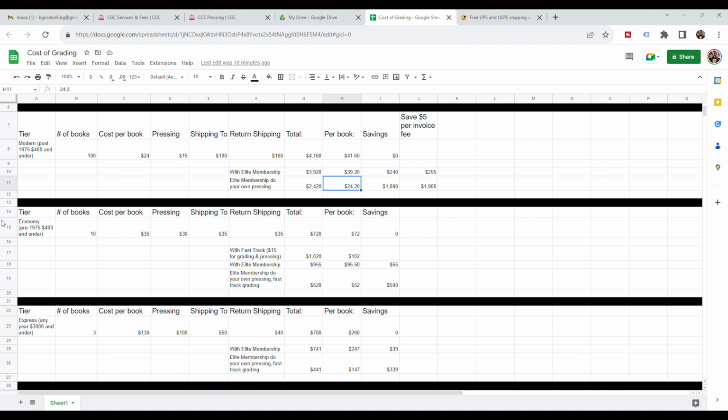Not a huge difference. So here for this tier, we have the economy tier. This is anything before 1975, and let's say you have 10 books before 1975. They're not huge books. They're worth around $400 or $500. And the cost per grading is $35. And the cost for pressing shoots up to $30 for this tier. Shipping to CGC is going to be a little bit less because it's fewer books. It's only going to be $35. This varies depending on what shipping service you use. The return shipping is going to be a little bit less because it's only 10 books. So your total cost for 10 economy tier books is $720, which is $72 per book.